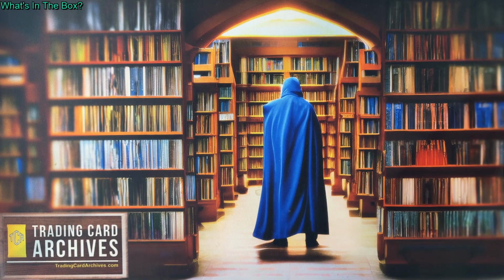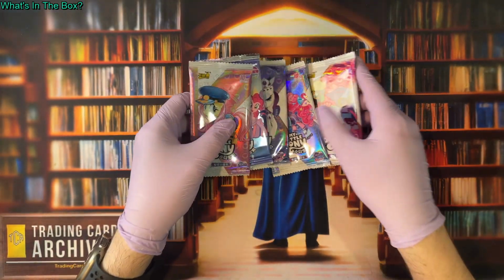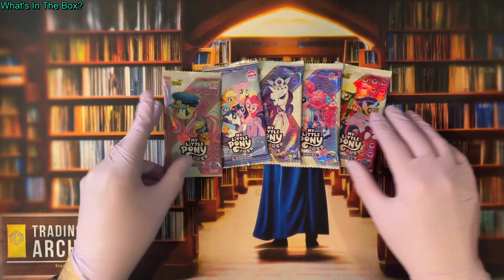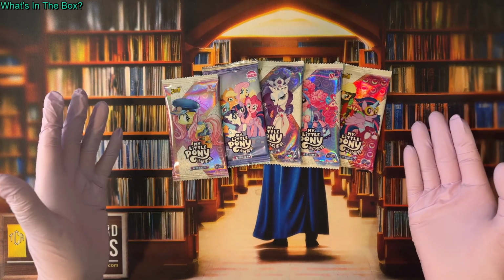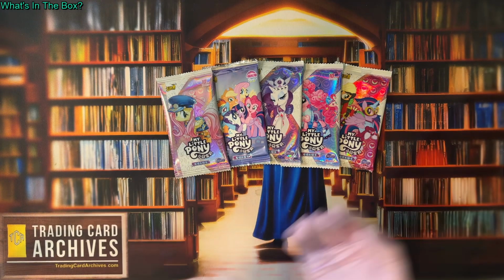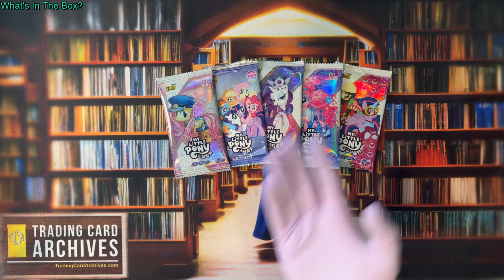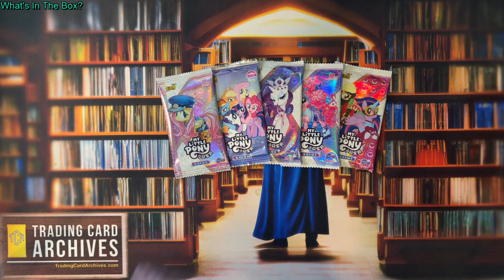So the very first thing I want to show you, and honestly, it's weird because I wouldn't say My Little Pony is my favorite franchise or anything. I don't really watch that. I've never really watched this show. I don't know a whole lot about it. My little sister collected these when we were growing up, so she had some of the actual dolls, but not the cards. I never had any My Little Pony cards before.